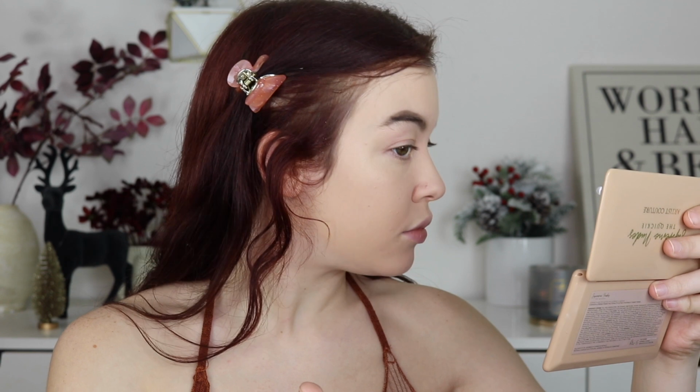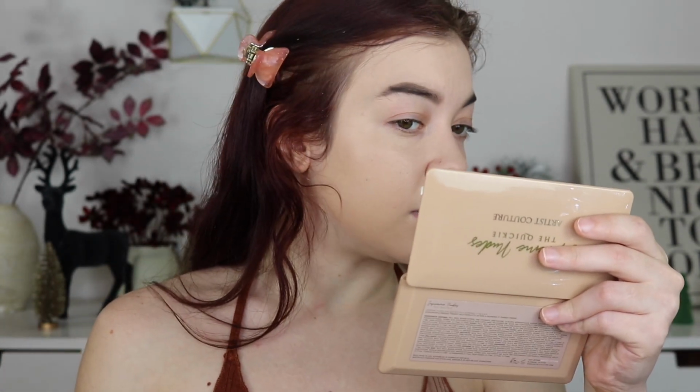Does it transfer though? Hold on. That's pretty good. Should we try it with the other side? I don't think we should try it with the other side because it doesn't claim to be. For me, touching it and pressing into it, it still looks pretty good. Oh, the matte one might be my friend.